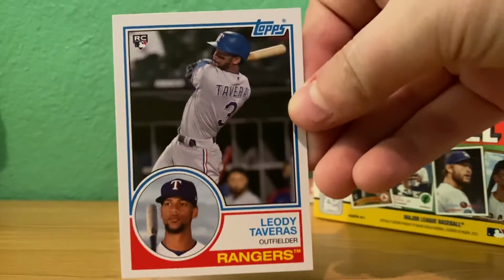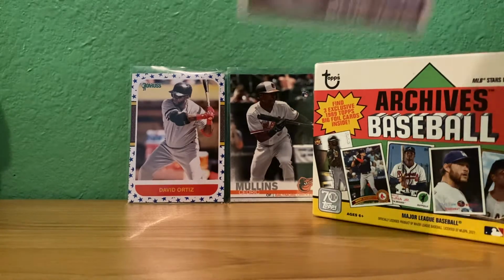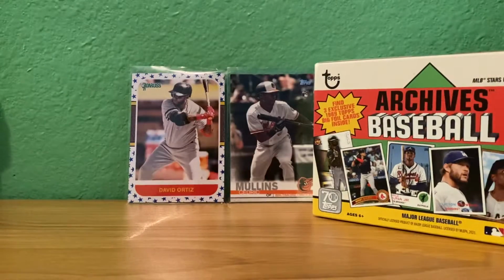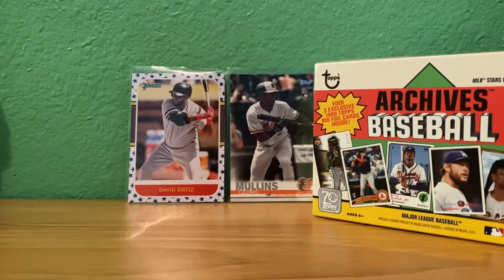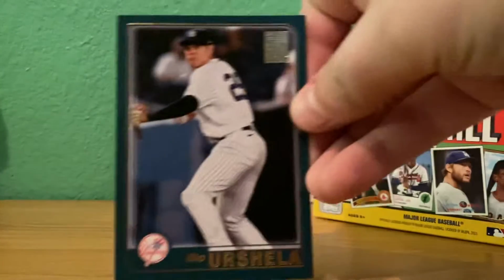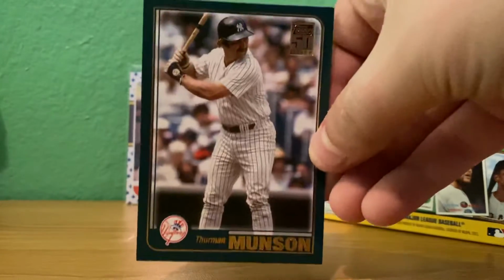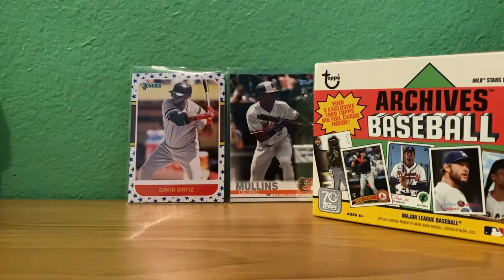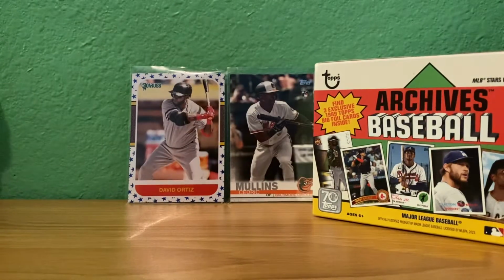Leody Taveras rookie card for the Rangers. Rangers squad is looking good this year. You know, the MLB can shape up and stop arguing, and we can maybe have a good season. Bo Bichette. A Jason Varitek. A Gio Urshela. A Thurman Munson. And an Al Kaline. Alright, now on to the actual packs.